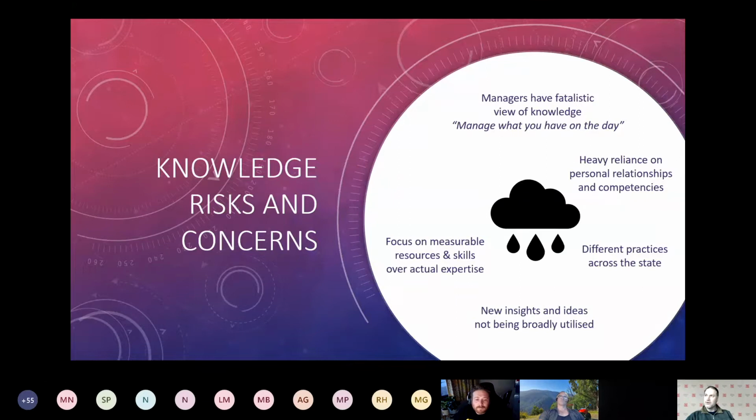And the fact that we got through the Black Saturday fires, the worst fires impacting house and lives lost in Australian history, and CFA didn't lose a single firefighter in those 3 days, which I just think is absolutely amazing. But we also have a loss of hard-earned expertise.